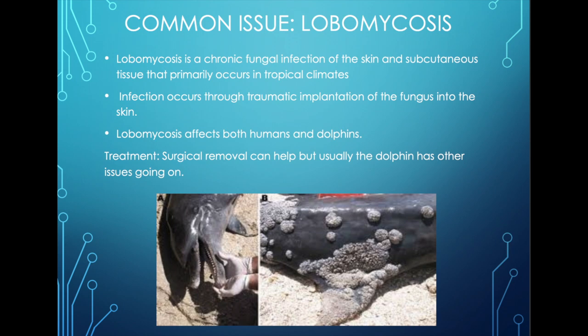Another issue that dolphins can have is LOBOMYCOSIS, and it's actually a fungal infection that will affect their skin, usually by their dorsal fin and their mouth. And it looks like a fungus. It kind of looks almost like what the sea turtles have with the FIBROPAPILLOMATOSIS. The LOBOMYCOSIS affects the dolphins and actually can affect humans as well. What they'll do is they'll surgically remove it. But usually if a dolphin has LOBOMYCOSIS, it probably has some other health issues going on, like a compromised immune system. So it's very hard to just treat that one.